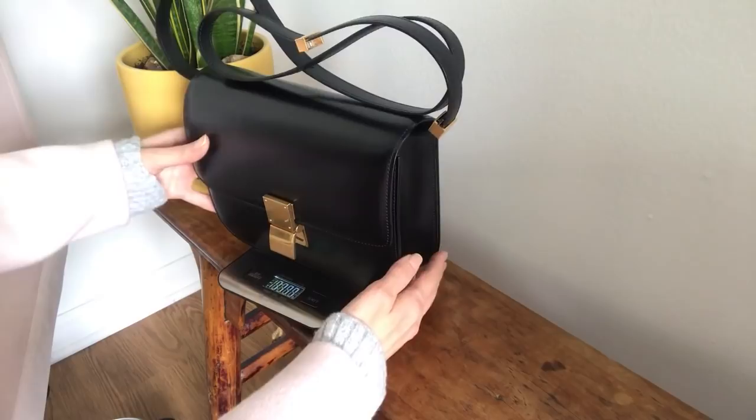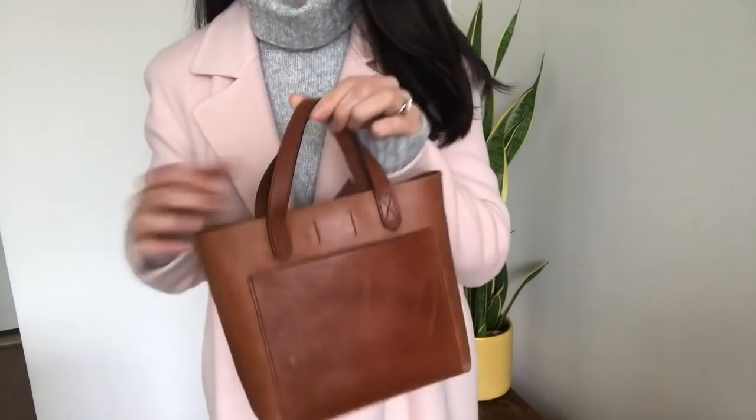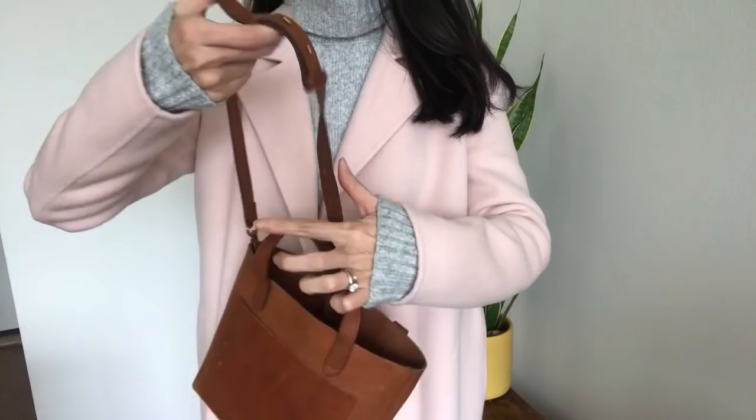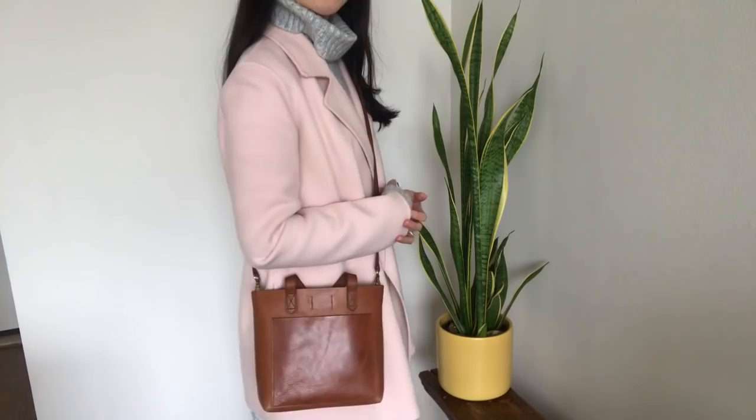Now let's move on to mod shots. Okay, so in the same order, starting with the Madewell Transport crossbody bag. Here it is, handheld. And with the strap. Oh, I should probably take off my cardigan here, but you can see, very comfortable.